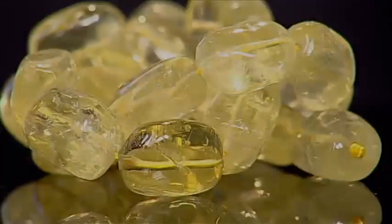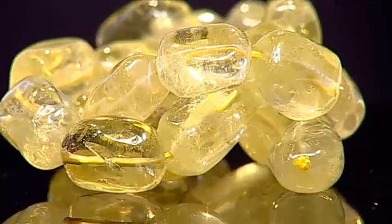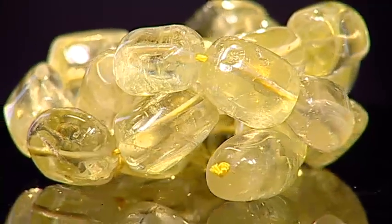Isn't that just, couldn't you just put them in your mouth? Please don't put them in your mouth. But yeah, they do look like crystallized sherbet.